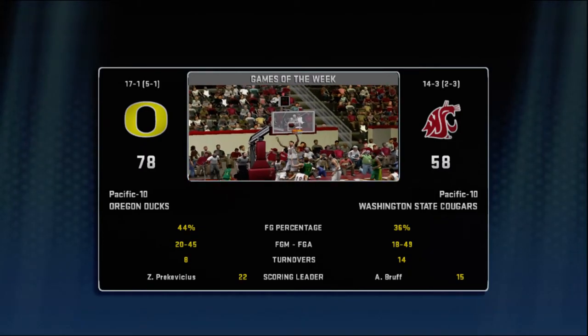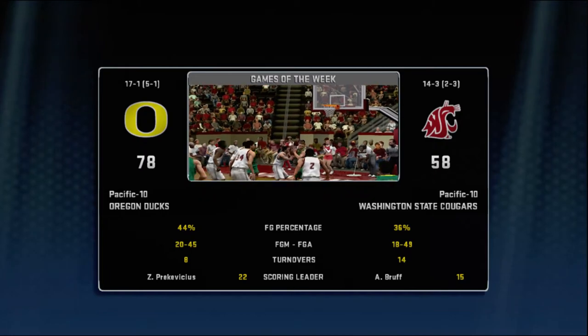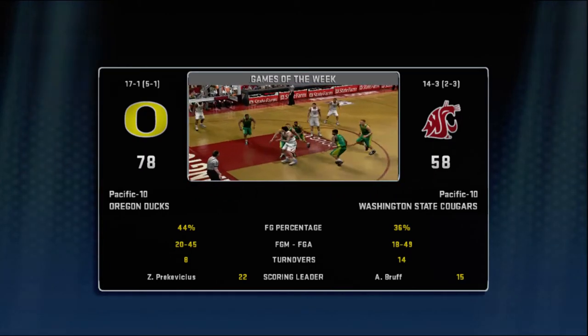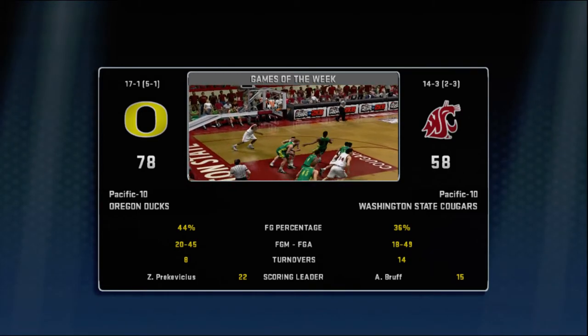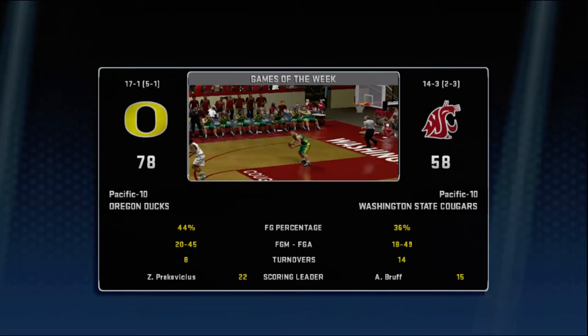Oregon did a tremendous job in the rebounding department. It was truly a dominant performance on the glass. They showed great hustle and determination every time a shot went up on either end. That's always an area that can really be an indicator of a team's performance, and the rebounding numbers told the tale in this one. Very true.